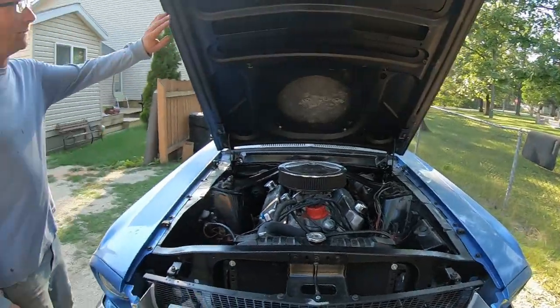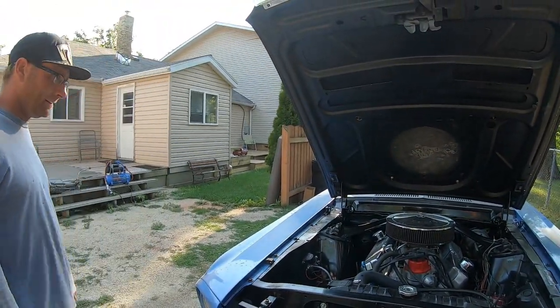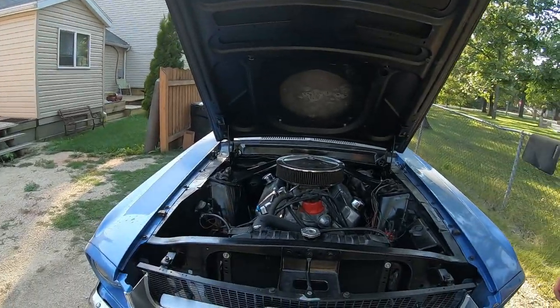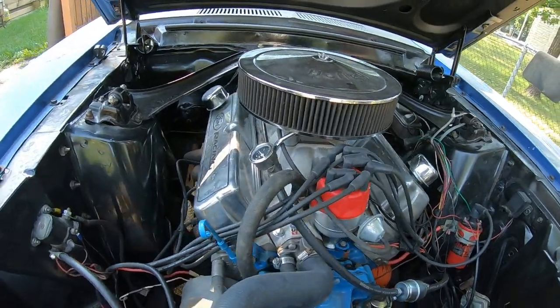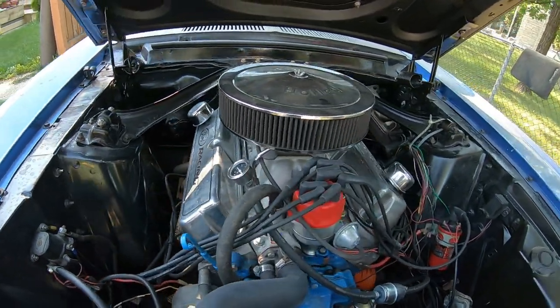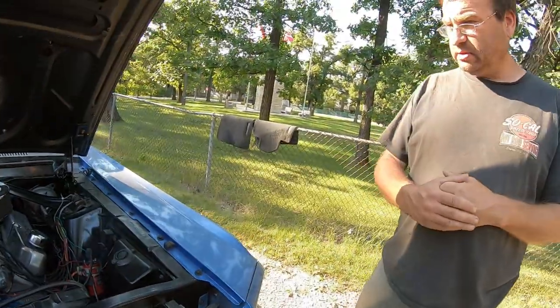Like I said, we took the time and cleaned everything up and painted the hood underneath to match. This was a little over 2 years' worth of work, Saturdays and Sundays. It took us a whole winter to get it looking like this.